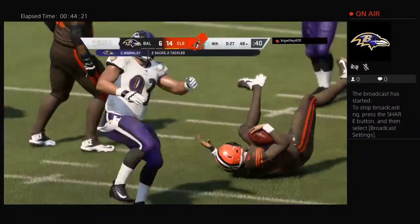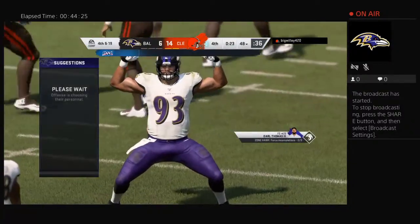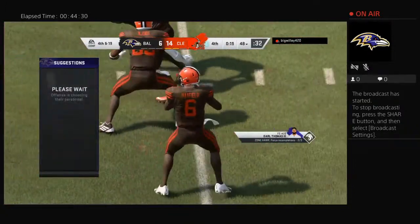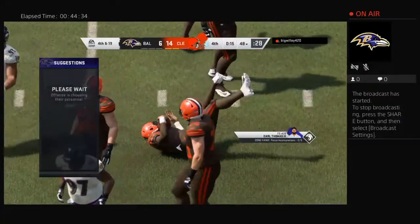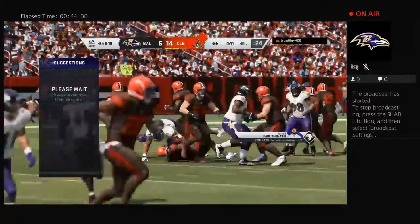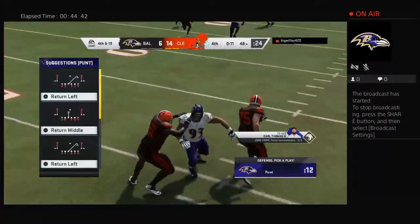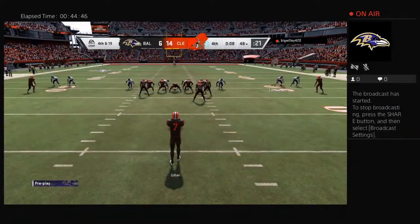And he can't get a throw off. He's taken down. What a huge play at this point in the game. Chris Wormley able to get in there for his 2nd sack of the afternoon. Here's Jamie Gillan now as he's on to punt for the first time this afternoon.